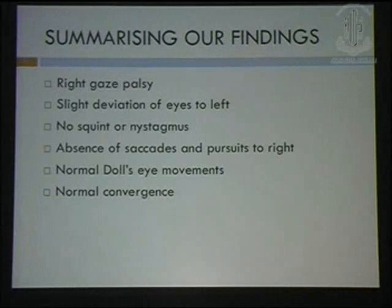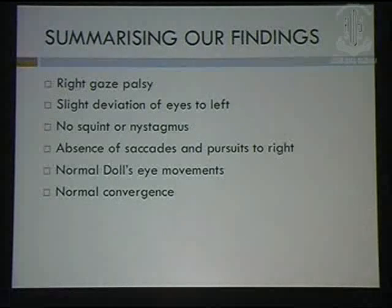And to summarize our findings, we had a patient with a difficulty in moving his eyes towards the right gaze, with a slight deviation of eyes towards the left. There was no squint or nystagmus. There was absence of pursuits towards the right, and a normal dorsal eye movement and a normal convergence. At this point, I would open the case to the panel so that we could discuss a little bit and then further on move to the investigative part.